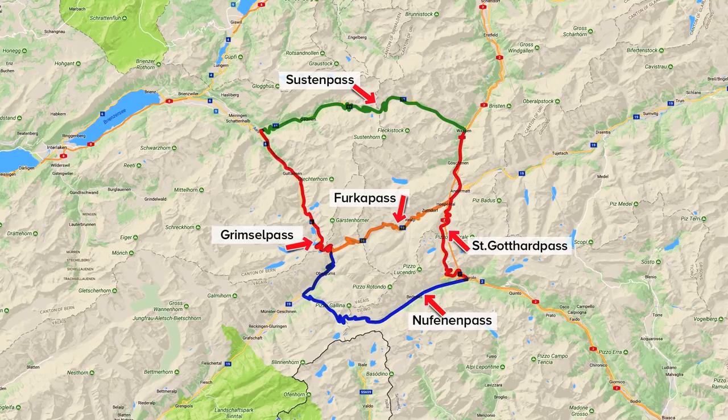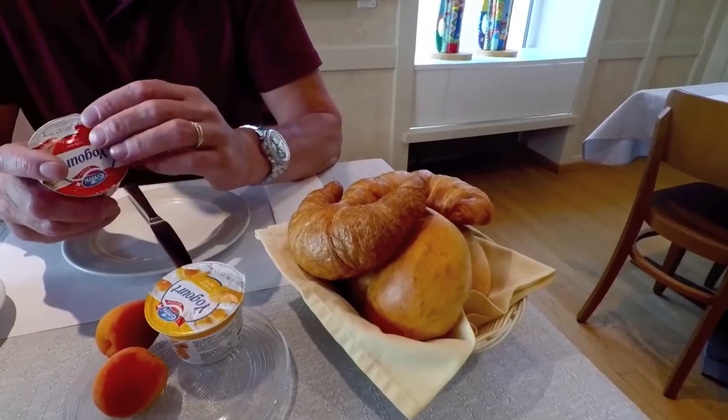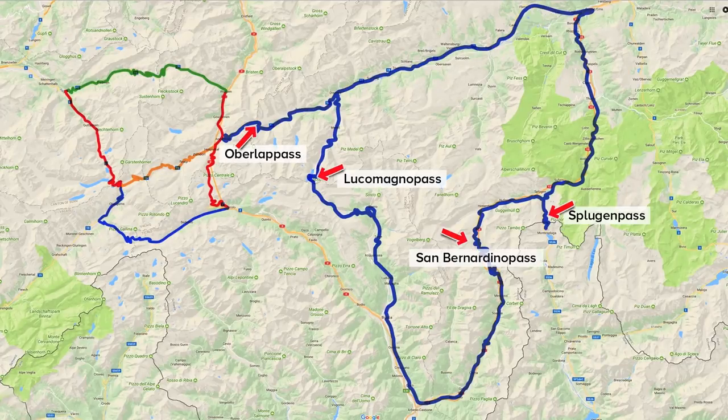You can see all these roads link up to form this magic figure of eight. If you stay anywhere around here, this is motorcycling nirvana. Anyway, we enjoy a couple of beers in the evening, wake up to a proper breakfast, and we're off on a fairly big day. We ride the Oberalp Pass right over to the Splügen Pass. That takes us into Italy.